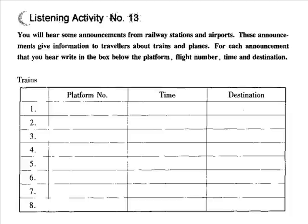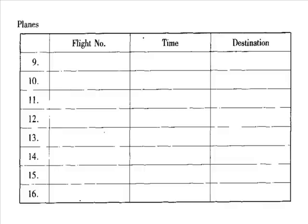7. The train now standing at platform 5 is the 11:05 to Leeds. 8. British Rail apologises for the delay to the Manchester train. It will now depart at 11:30 from platform 3. 9. British Airways announces the departure of flight BA207 at 8:30 to Paris. 10. Olympic Airways Flight OA535 for Athens will depart at 12:05. 11. British Airways' next flight to Belfast is flight BA965 at 12 o'clock.